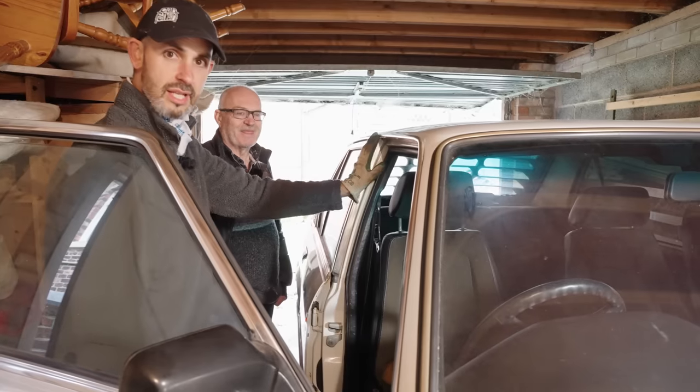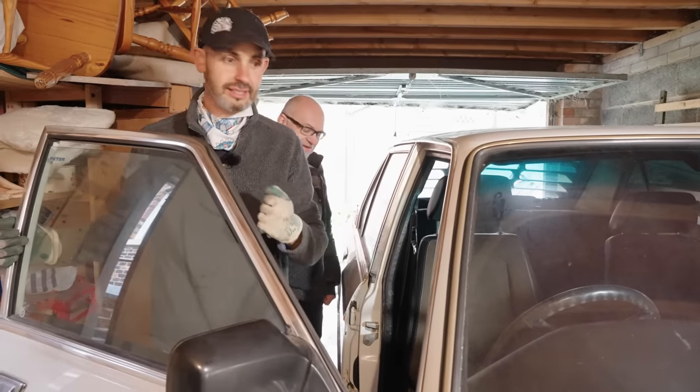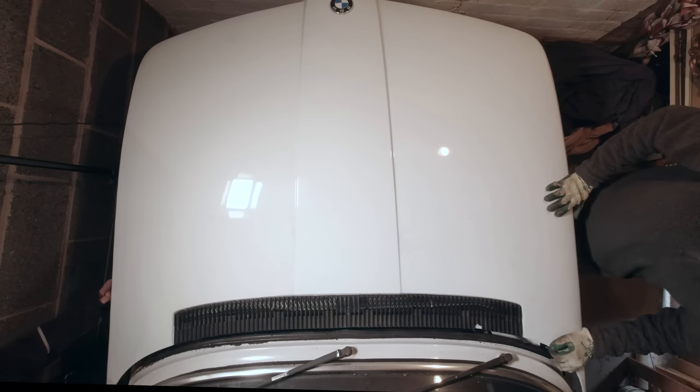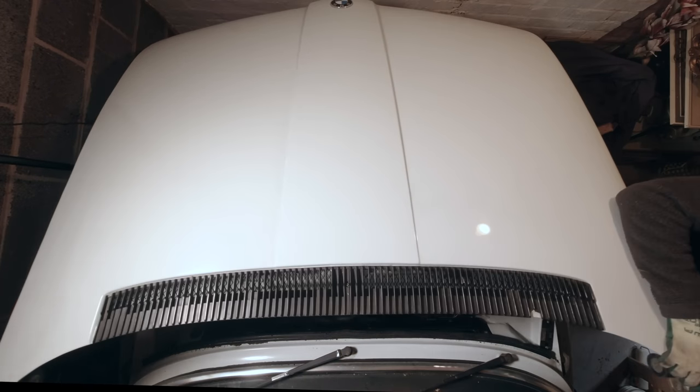Yes. Tony's behind there, itching to see under the bonnet. So let's have a look under the bonnet. Just push it back and then forward again. Yeah. That's it.